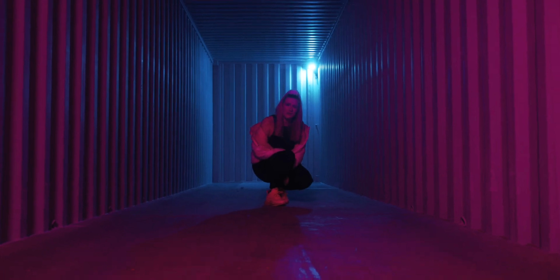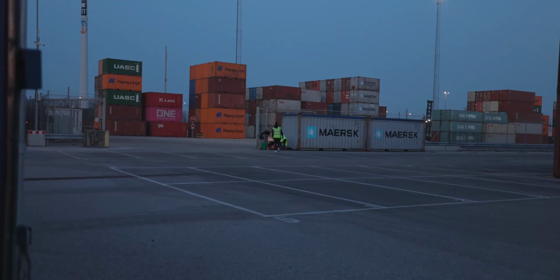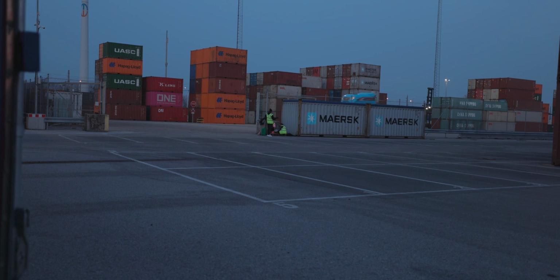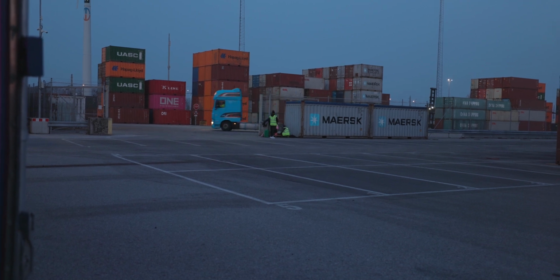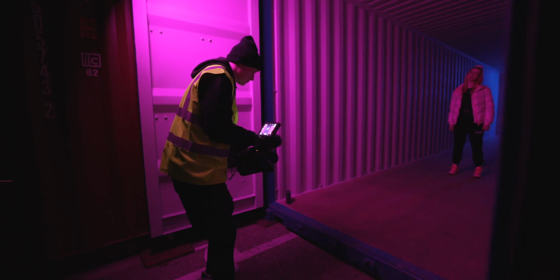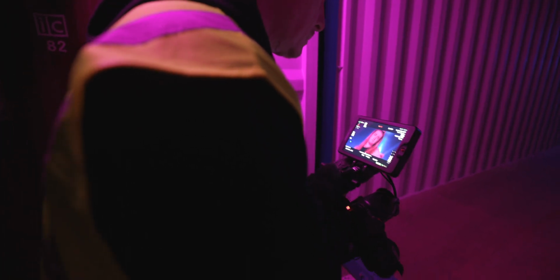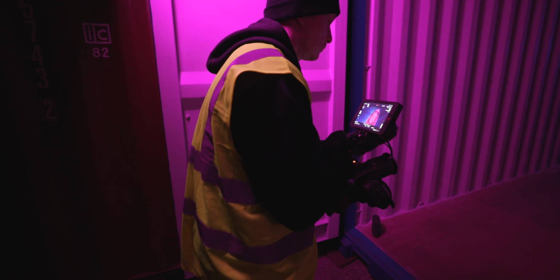So let's start with the very first scene. For this, we rented a container at the local Vienna harbor, and I think that this location was really cool and we were able to play with a lot of different kind of colors. Her color scheme is very on the pink side, so you'll see these kind of colors represented throughout the entire video. And so we did in the very first scene of that music video.